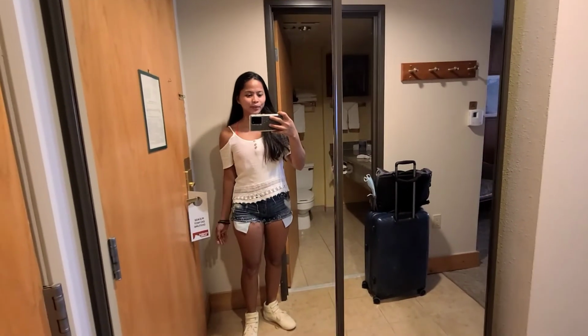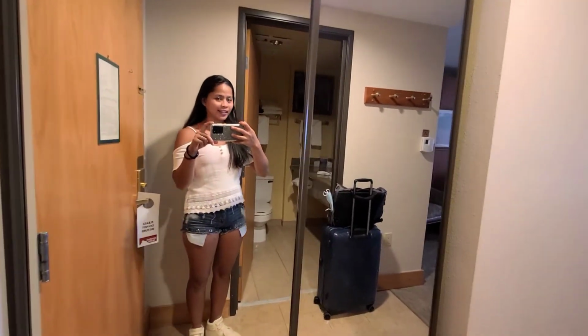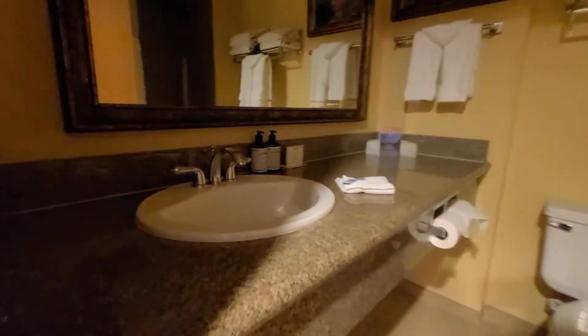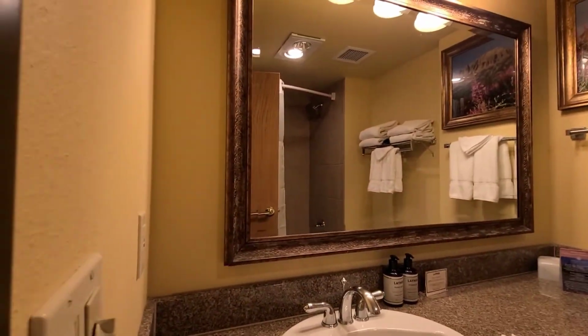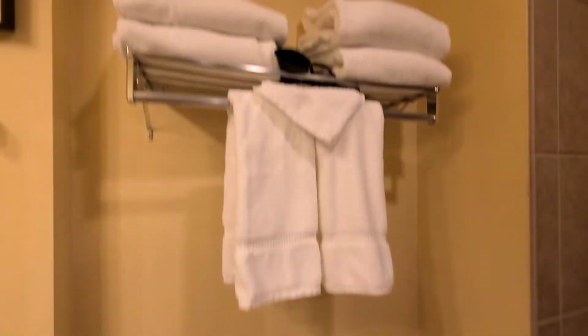So this is our room, guys. I'll give you a short tour, okay, again and again. You've seen this room before. They're just the same. So, yeah, luggage. This is our bathroom.